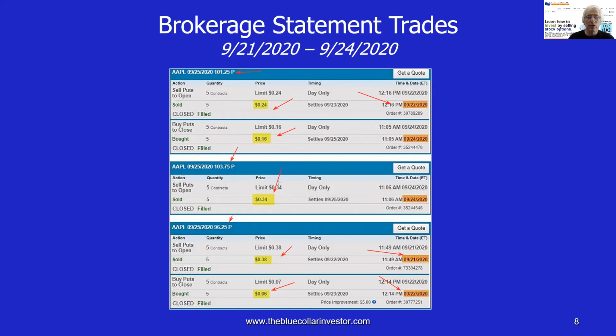So notice that each time I rolled, I ended up with an option credit, still retaining our options at a delta of minus 0.10, meaning there was only a less than 10% chance of exercise when the contracts expired.